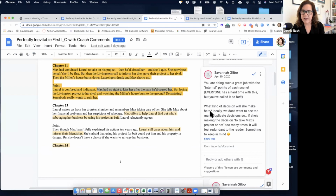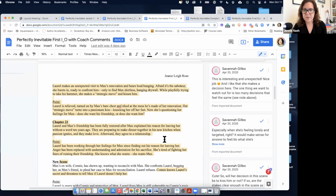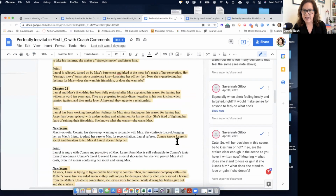And Savannah is still driving into that decision about what decision is happening. And she said, if she's making the decision to take Max's project or not too many times, it will feel redundant to the reader. So you can see if Jeannie had written this entire novel in this way, this is where it would have fallen apart. It would have fallen flat. The reader would have been like, well, nothing's happening here. There's no forward momentum. There's no movement. There's no drive. And what we're doing is saving that from happening. So the inside outline is a place where you can identify all those things, and you can see the kinds of comments that Savannah is making.